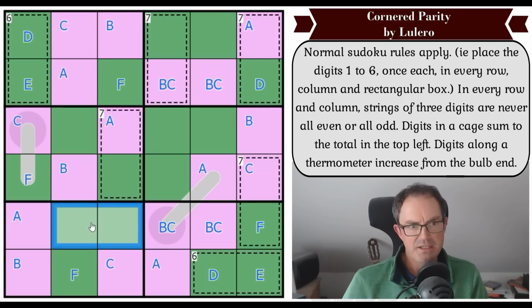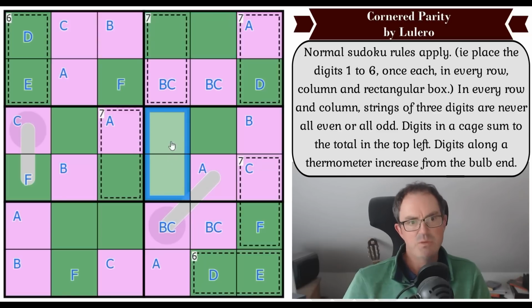So these are D and E, aren't they? But these are also D and E. And F is in one of these squares, but we don't know which one. And F is in one of those squares, and we don't know which one. And D is in one of these squares, and I just don't think we're going to quite get enough traction.